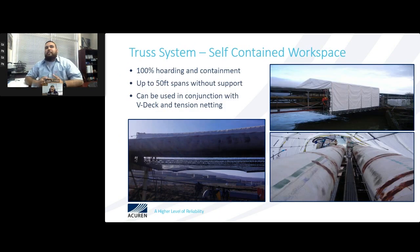Here's a little bit about the truss system that we use, self-contained and workspace. So right here we have a truss system on this pipe span, and that helps us out a lot to build containments for any sandblasting jobs or lead abatement jobs that you might need.